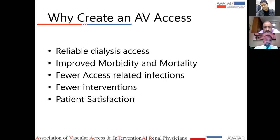And at the end of the day, it's really the patient satisfaction that they don't have to go around with a catheter sticking out of their neck or their chest. And this is something that they can easily hide.